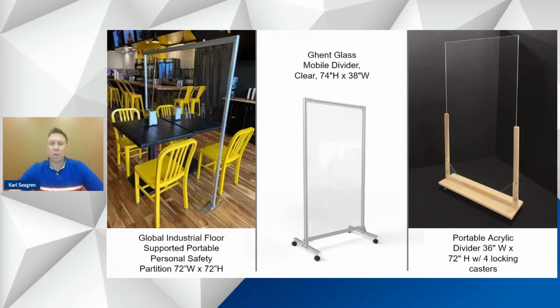Last but not least, here on the right-hand side, we have a portable acrylic divider. This is going to be another option that is kind of a hybrid between the two because it does have locking casters on it, which is a great feature to make sure that it's not rolling away when you don't want it to, but it will make it easy to maneuver it to a new spot if you should so desire.